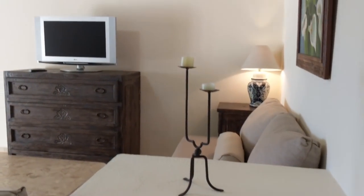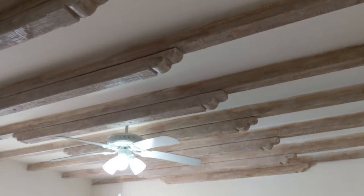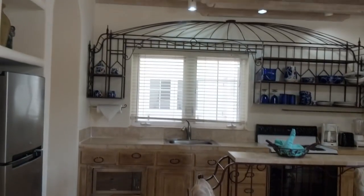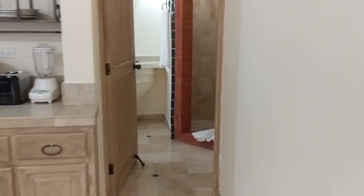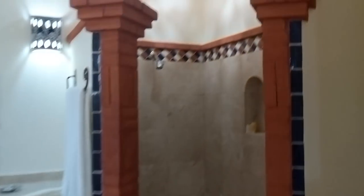So this is the living room, and I really love the ceilings. So cool. And then here's the little kitchen area. I'm really into the decor. And then we have two bathrooms, which is nice because there's two of us. So here is the shower. I think that's amazing.